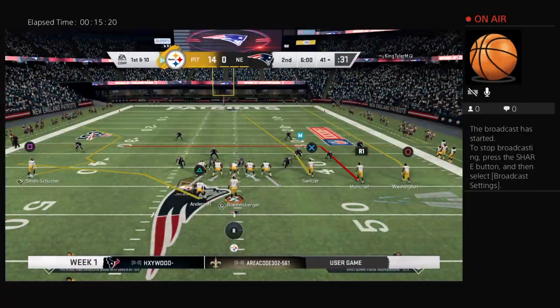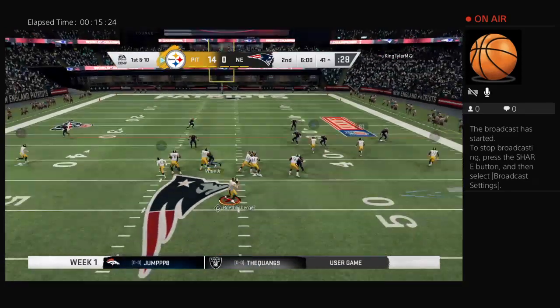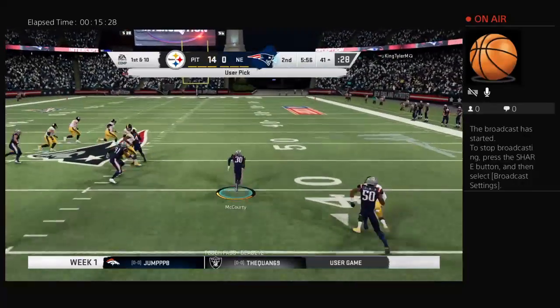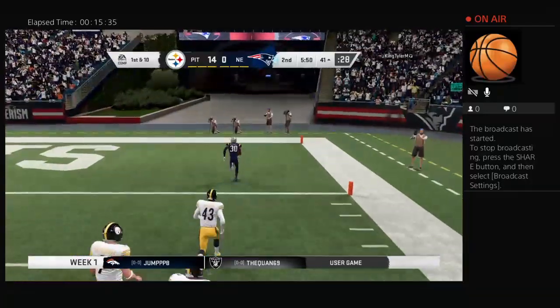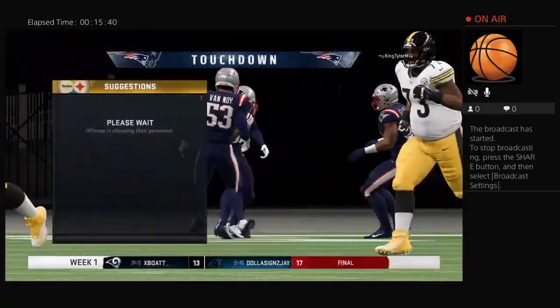White 80. Throwing now, Roethlisberger on 1st down. And now off to the races, down the right side. And he will score. Touchdown, Patriots.